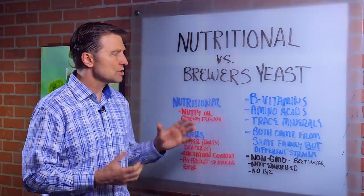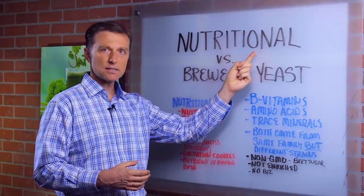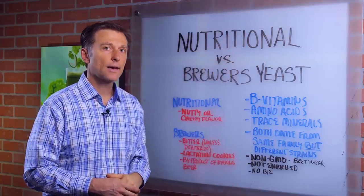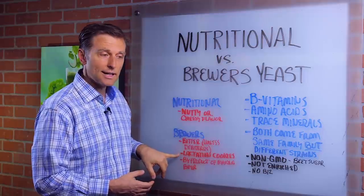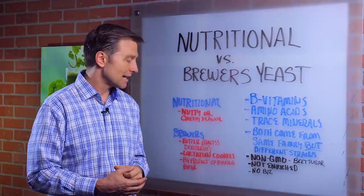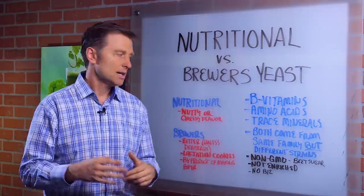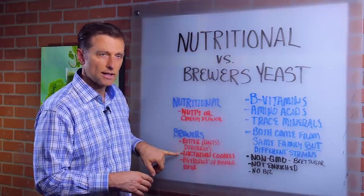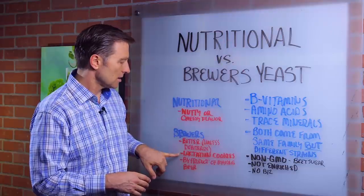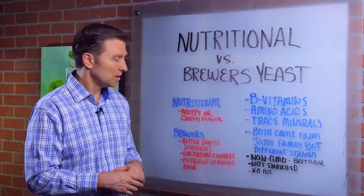Now, which one do I consume? Typically, I will do the nutritional yeast unless you want to make some cookies. There's a type of cookie called lactation cookie. Not that you would use it to increase lactation, but you might. But it's also just good generally for your overall health. So I'm going to be making a recipe very soon. You'll see that on demonstrating those cookies. So you can make those out of brewer's yeast. And they're quite good.